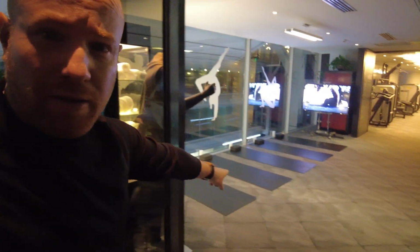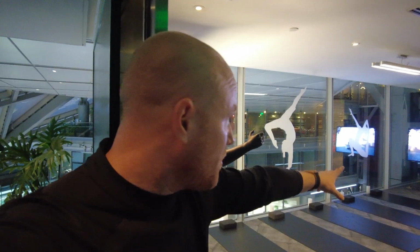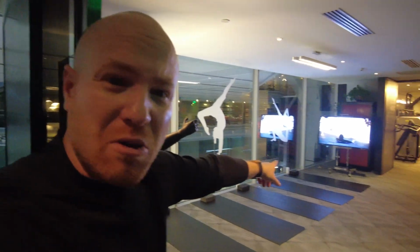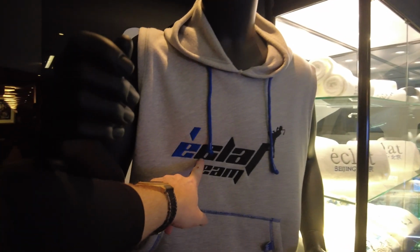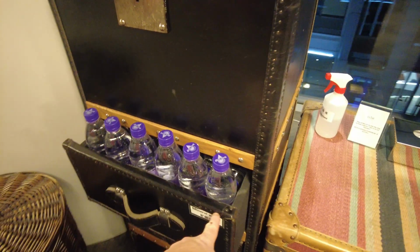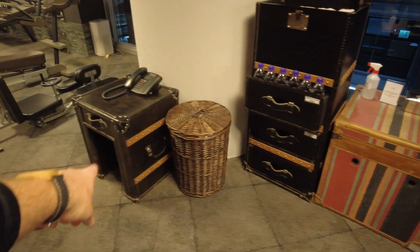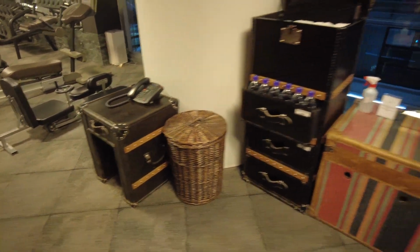And it's the yoga studio and the gym right out my front door. The yoga studio even has yoga videos playing. Look at this. They have branded clothing. Wow. Complimentary waters in the gym, towels. I mean, even the chests here and this little table. Very, very cool. It's not a big hotel, only a little over 100 rooms, but it occupies the top floors.